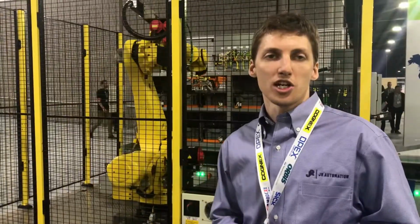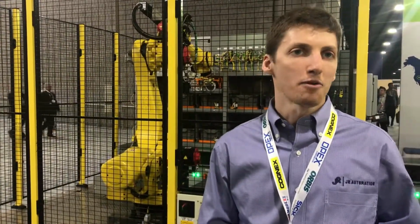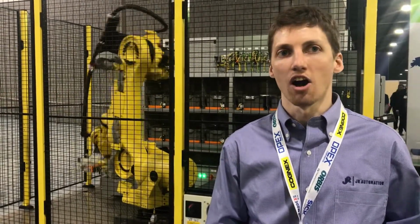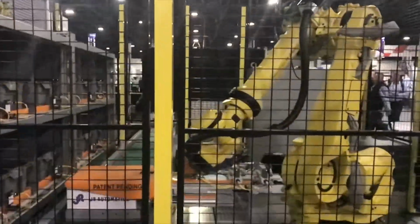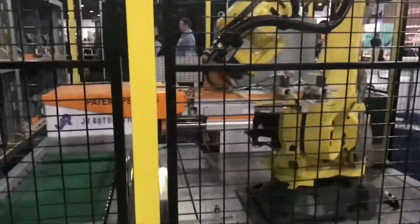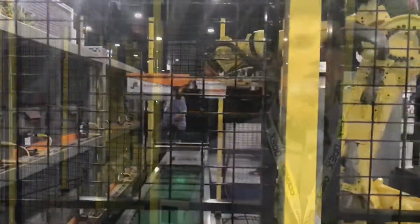So this machine behind me is for the e-commerce, warehouse, logistics business, but it's also being used in kitting for automotive companies and other areas, a little bit with aerospace. This is basically a platform, so there's a lot of different renditions for different aspects of it. You've got bigger sized boxes, heavier items. Right? We can modify things to make it whatever the customer needs.